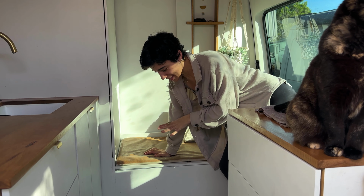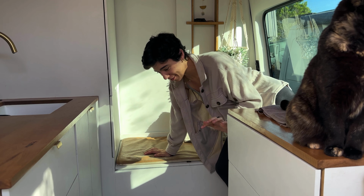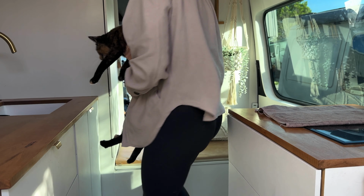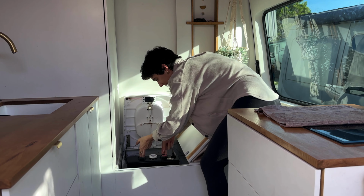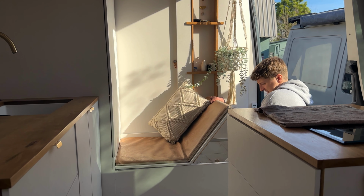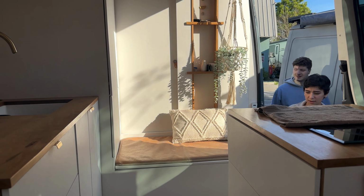I need to empty the liquids tank of our composting toilet because it is very full. Ladies, we're gonna go up to the cab. Go in the cab. Lady number 1, lady number 2. Go up there. Oh yeah, she's full. She's real full. I'll be back. Never seen anyone do this.